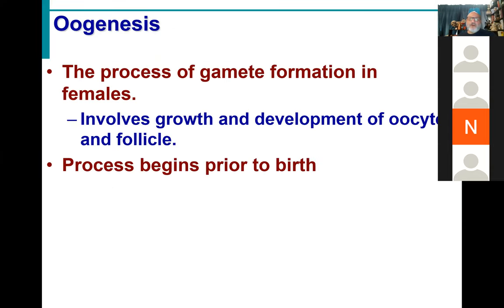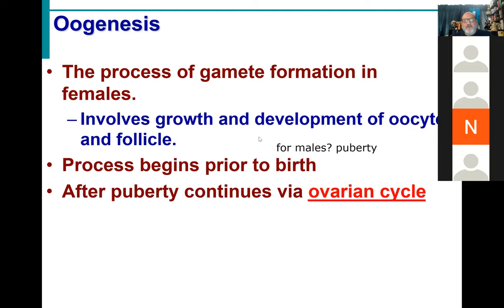As I mentioned, for starters, oogenesis begins prior to birth. When does it begin in males? Puberty. Yeah, puberty. This process doesn't begin until puberty in males. In females, this begins prior to birth. Then after birth, they have all of the gametes they're ever going to have. And so if you think about it, in females after birth, there are no more stem cells. No ability to make more gametes. They have all the gametes they're ever going to have.